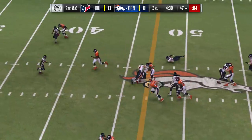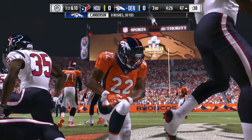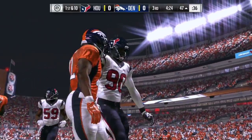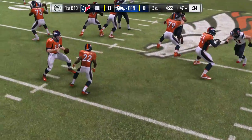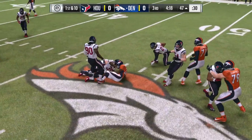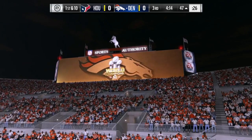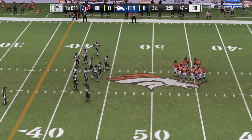Second down, Anderson. And he'll get it down to the 47 here. It's a pickup of six and good enough to move the chains. That was a good, nice, crisp run for a first down. I wonder if the defense might have been loosened up a little bit, maybe anticipating a pass instead of the run that they got. So it'll be first down here after the run.